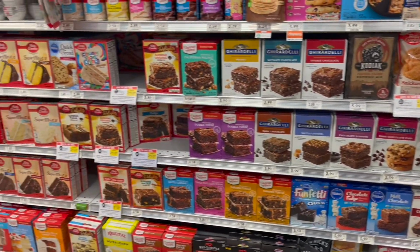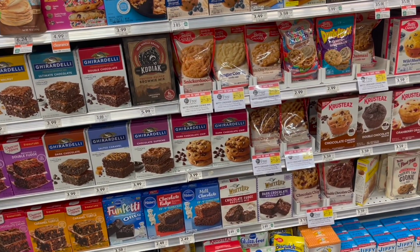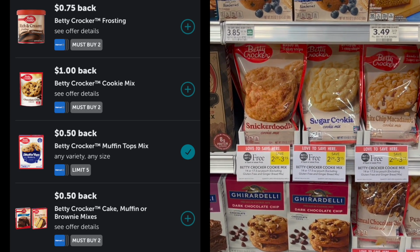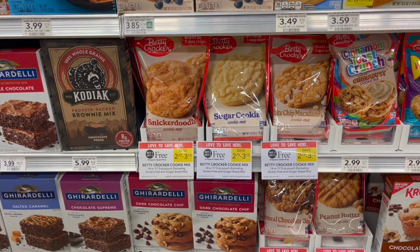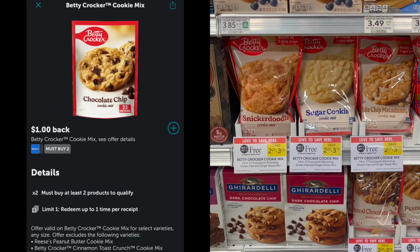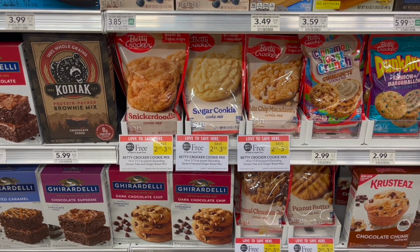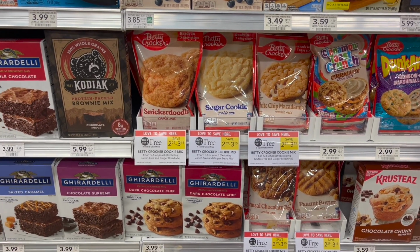Next, we have a couple of deals on the Betty Crocker products. You can choose from the cake mixes, the frostings, and even the cookies. Now, just check your Publix app as well as Ibotta to see which is the best deal that you have. I have a pretty decent deal on the cookies. These are buy one, get one free at $3.15. You can pick up two, submit to Ibotta for $1 back on two. That'll make your final cost for two of these just $2.15 or $1.07 each.